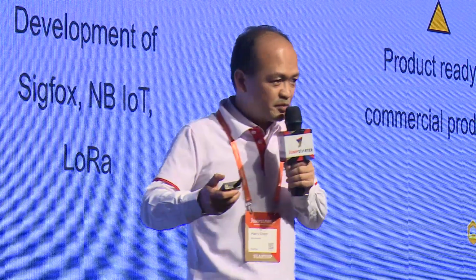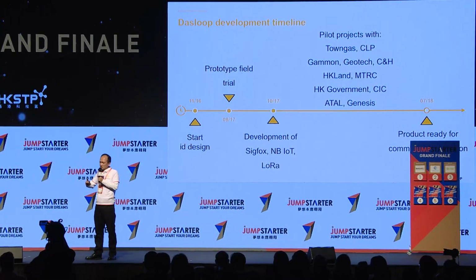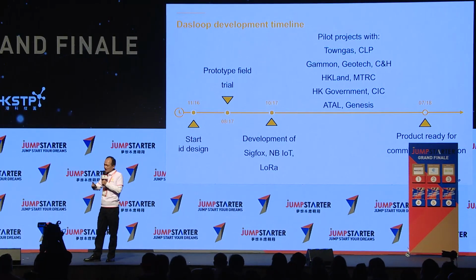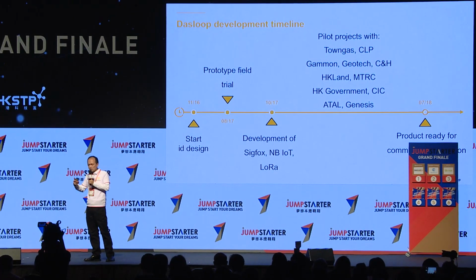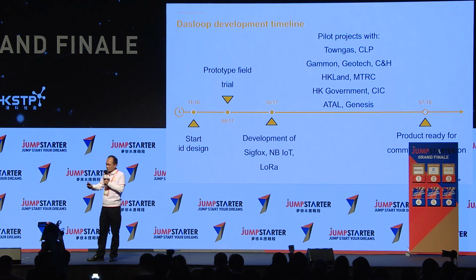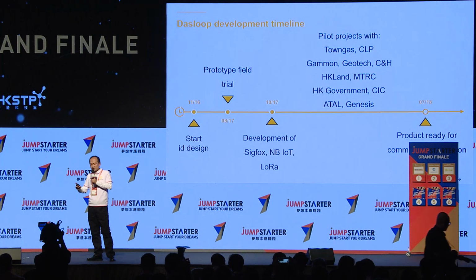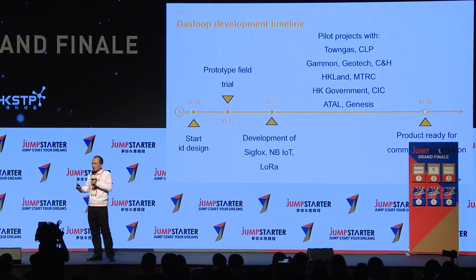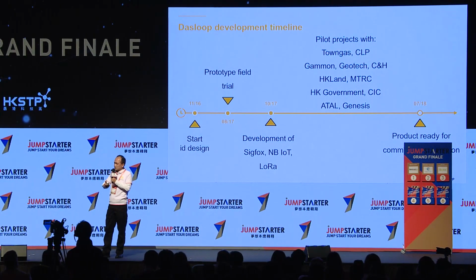Here is our development timeline. Actually, we are very young. Our journey started at a similar time last year. We started our ID design. And then by July this year, we had our first prototype put on field trial on one of the construction sites in Hong Kong. And then now we are developing IoT communication networks to capitalize on the rolling out of IoT networks throughout the world. And then our project got a lot of traction after our first field trial.